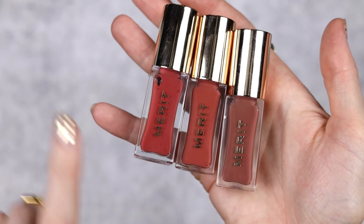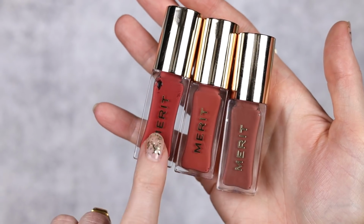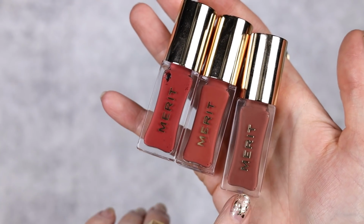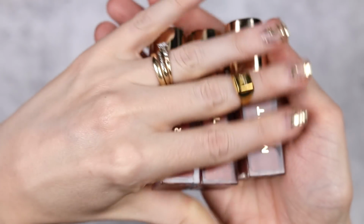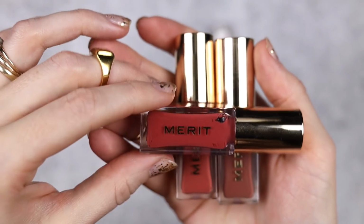I am fortunate enough to have it in 3 shades because Merit has sent me these. And it's also good because I can swatch them for you. I think the shades are actually really pretty. This is Marrakesh, Au Naturel, and Taupe. And Marrakesh was the first one. For a while, I just had it, so it's definitely the most worn.